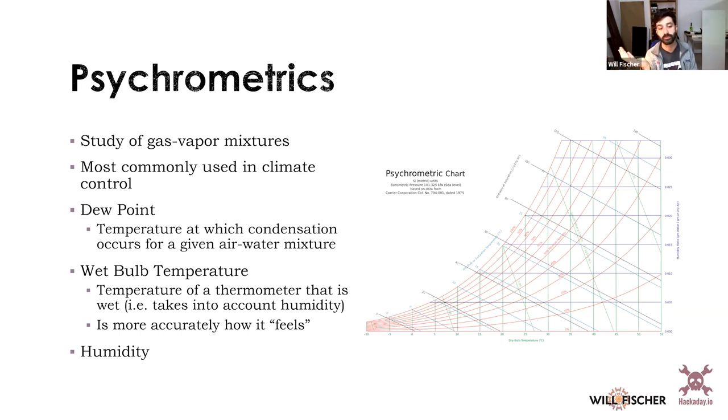There are several factors in your psychrometrics: dew point, and wet bulb temperature, which is what happens if you put basically a wet sock around the bottom of a thermometer and blow air over it. Does your temperature go down? It does. Okay, and your wet bulb temperature is lower.